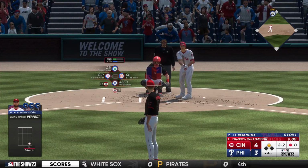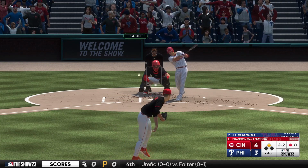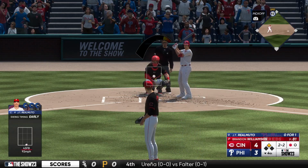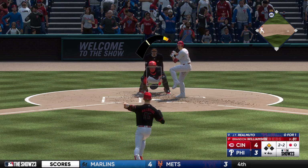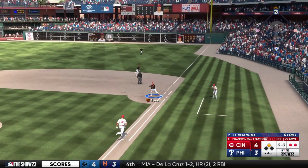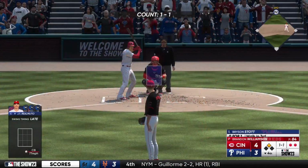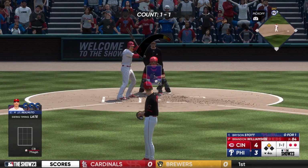Runner at second here, 1 gone. JT Realmuto steps in. Good job to fight that one off. As a pitcher, you know the runner on second is ready. And that one gets away at the plate. Stevenson whips it to 1st. And Realmuto is out. Bryson Stott stands in for the Phillies.